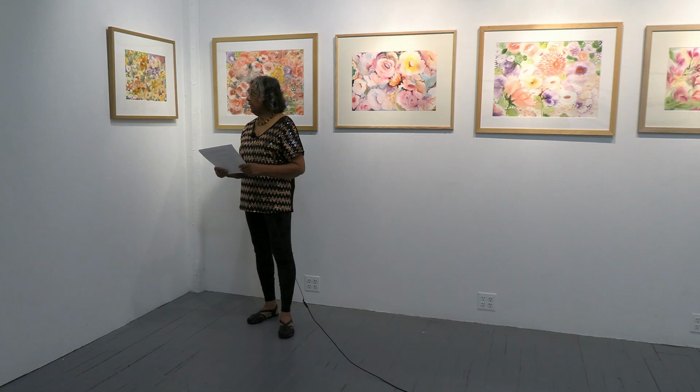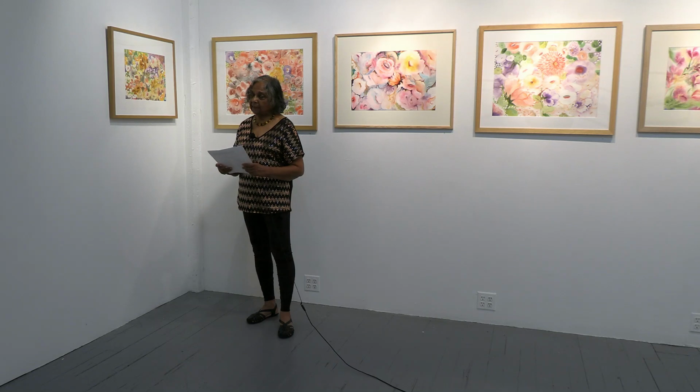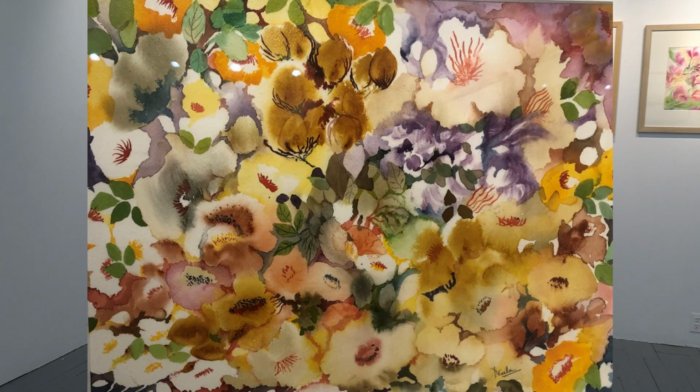The first painting is entitled Meadow in Bloom. It was done as a demonstration at the Warren County Art Association in New Jersey. The painting is full of bright yellow colors, and yellow is an expression of joy and love. You will see that there are some contrasting purples and greens. I love this painting because it is very uplifting.